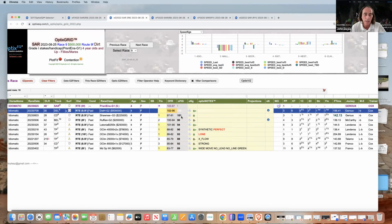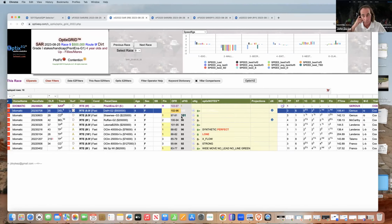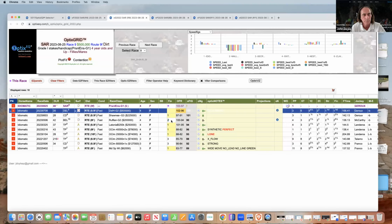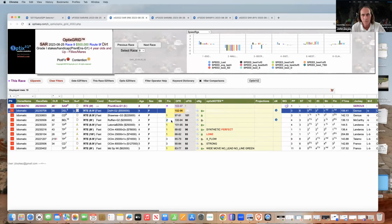Yeah, I think she's okay. I think she looks good. She looks improving. Second, first, and grade 2, grade 3, grade 2. Making this a step up, but 3 to 1's a little short.